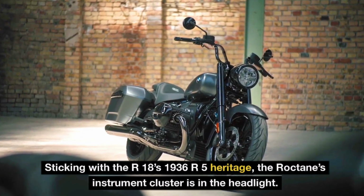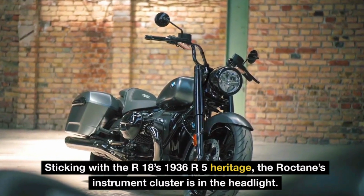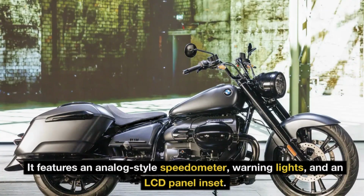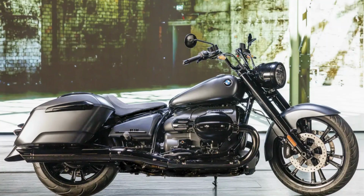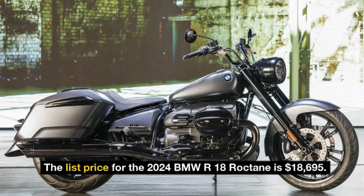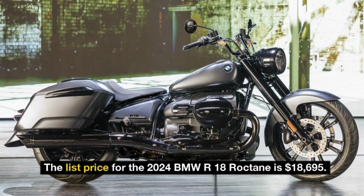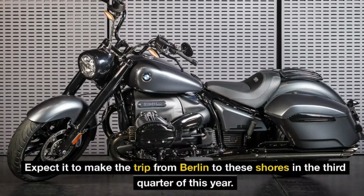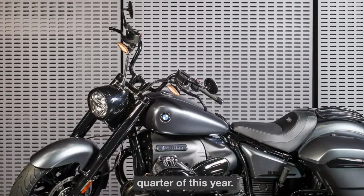Sticking with the R18's 1936 R5 heritage, the Roctane's instrument cluster is in the headlight. It features an analog-style speedometer, warning lights, and an LCD panel inset. The list price for the 2024 BMW R18 Roctane is $18,695. Expected to make the trip from Berlin to these shores in the third quarter of this year.